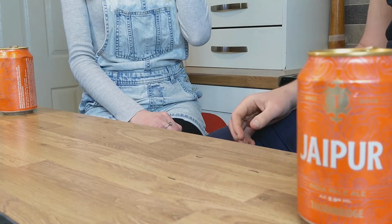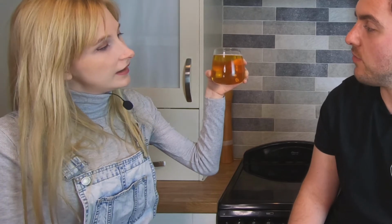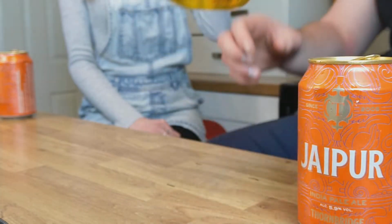So, first thing to note is the absolute crystal clarity of this beer. Crystal clear and a lovely golden colour. How would you describe that? Even though it's clear, it's almost glowing, right? It's lovely. It's more yellow than amber. Right, so we've got yellow versus gold. We'll see in the comments who wins that one.